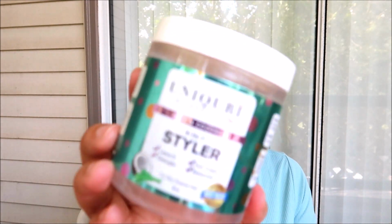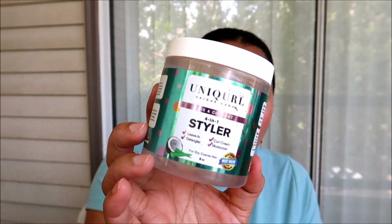This stuff was one of my favorite products over the past couple of years when I discovered it. Unicurl 4-in-1 styler. It's a leave-in, detangler, curl cream, and moisturizer. I used this successfully all the ways except as a detangler, but for the other things I've used it for, it did a really good job.